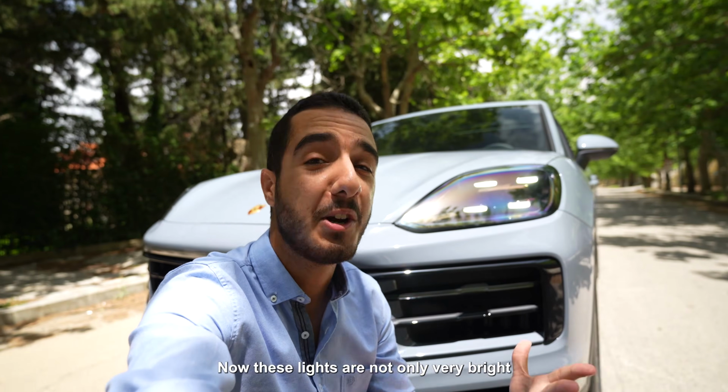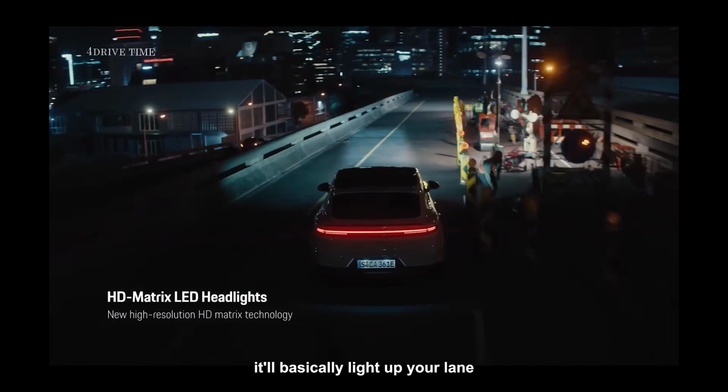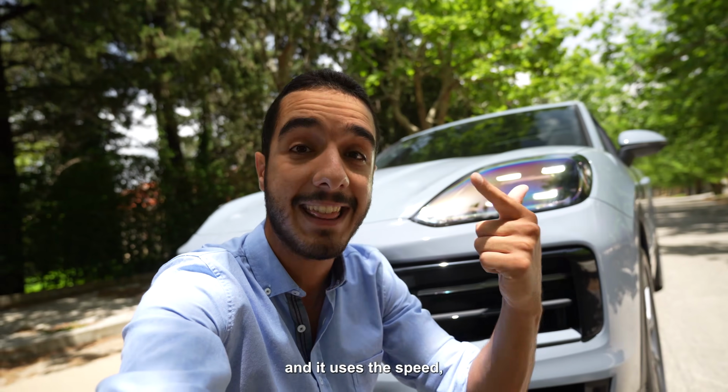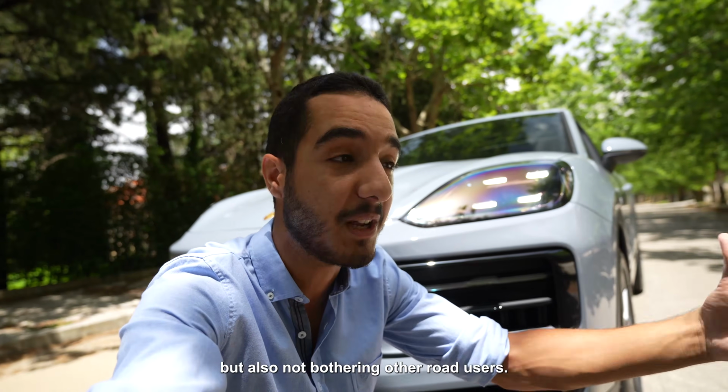Now these lights are not only very bright and can illuminate up to 600 meters. So for example, if you're driving on your lane, it will basically light up your lane so you don't actually bother the other road users with your high beam. Obviously it has adaptive high beam and it uses the speed, the camera and navigation to ensure you're seeing everything when you need it to, but also not bothering other road users.